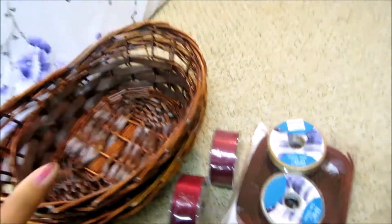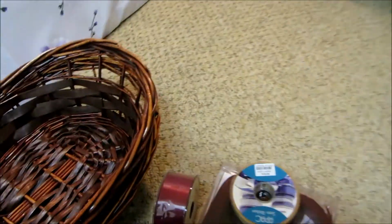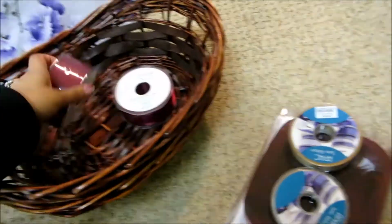And then we're going to put cellophane around and then tie it with a bow at the top. So these still need to be decorated, but I will show you guys once that's done.